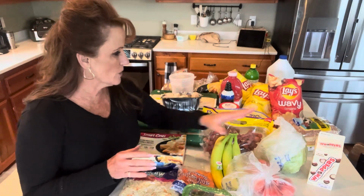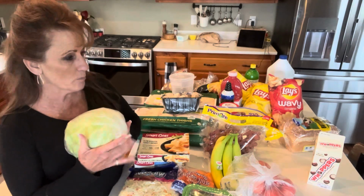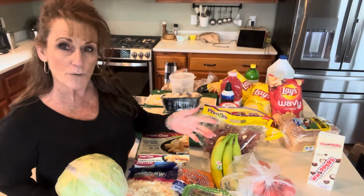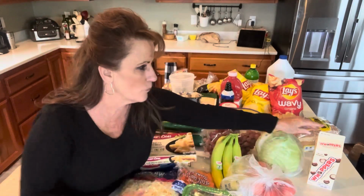I've got bananas, orange. Oh, I bought cabbage at 79 cents a pound. I plan on making some cabbage rolls coming up pretty soon, and I'm gonna do a little different spin on them, so hopefully you guys wanna see that. Leave me a comment if you do.